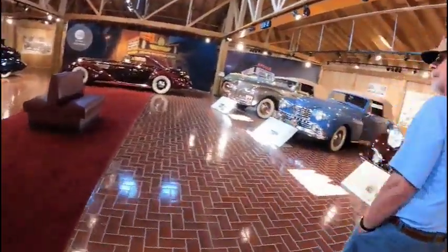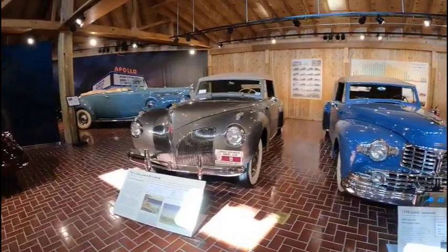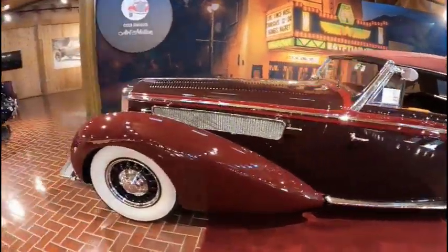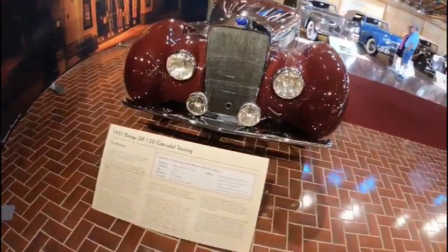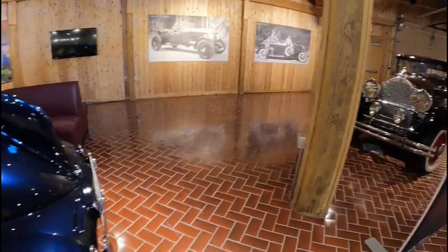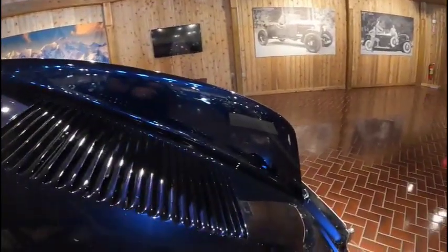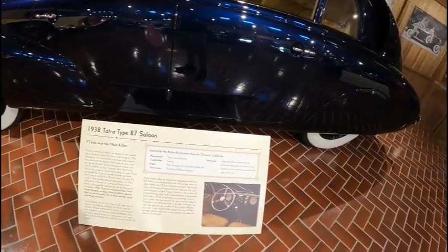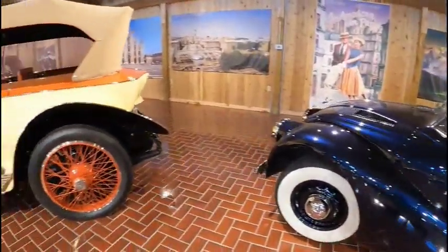How are you all? Look at that monster. Good night. '37 Delage D8120 Cabriolet. Beautiful car. This is pretty cool design back then. I mean, that is just innovative as all get out. Even got the fins. That's a 1938 Tatra Type 787 Saloon. It was the Nazi killer. Wow. Very cool.